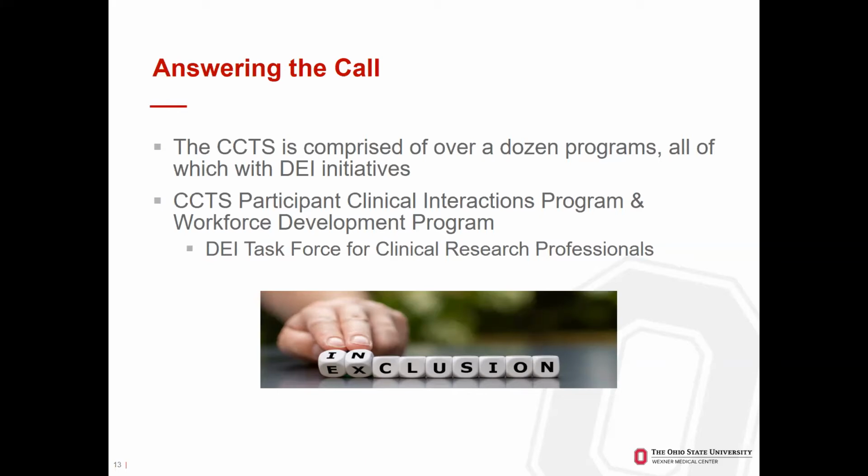There are, as you're aware, many different DEI activities going on, most centered from the Office of Diversity here at Ohio State. But this is an initiative that is really bringing these two programs together, along with my partner, Michael Hinton, in the Comprehensive Cancer Center, to try to chair and get a task force up and going. And so with that, I'm going to turn it over to Michael.